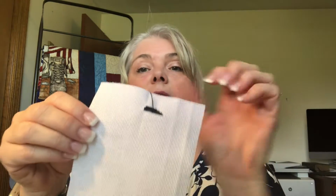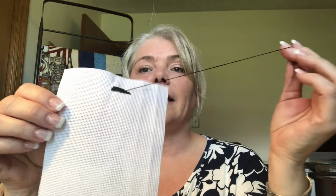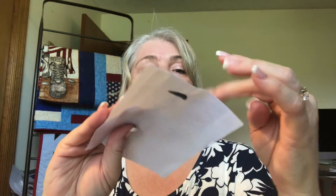I did not get much done. Let me take that needle out. I should not leave needles in. This is all I got done, just part of his hat. The day was crazy. I was lucky to even get this much in.